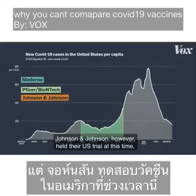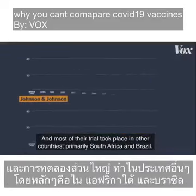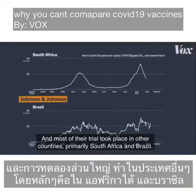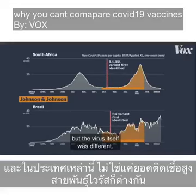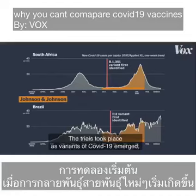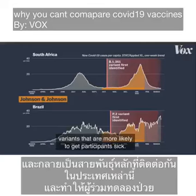Johnson & Johnson, however, held their U.S. trial at this time, when there were more opportunities for participants to be exposed to infections. And most of their trial took place in other countries, primarily South Africa and Brazil. And in these other countries, not only were case rates high, but the virus itself was different. The trials took place as variants of COVID-19 emerged and became dominant infections in these countries, variants that are more likely to get participants sick.